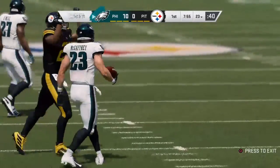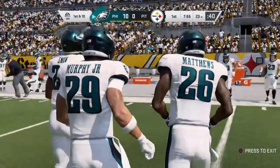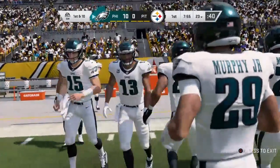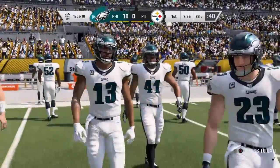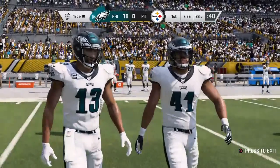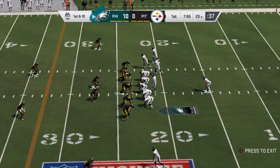Officially, that'll go as a 52-yard punt. Not too shabby. And the Eagles will have it, taking over 1st and 10. Here's the Philadelphia offensive unit now as they head out to take over possession. They're looking sharp, out early to a 10-zip lead and looking for more as they've got it 1st and 10.